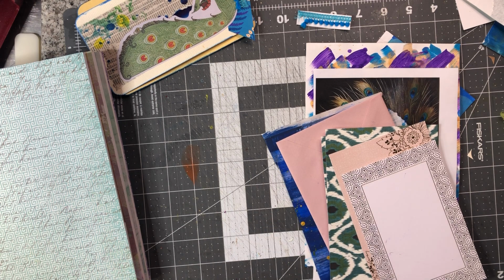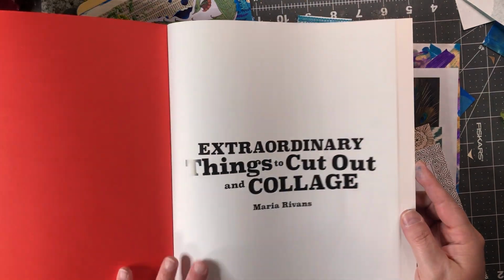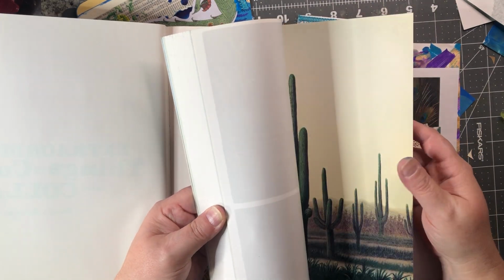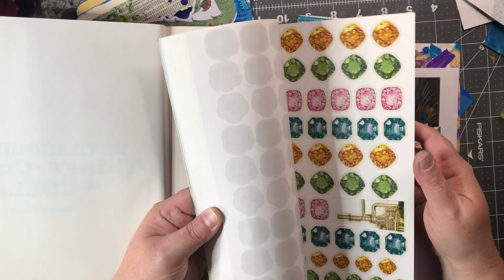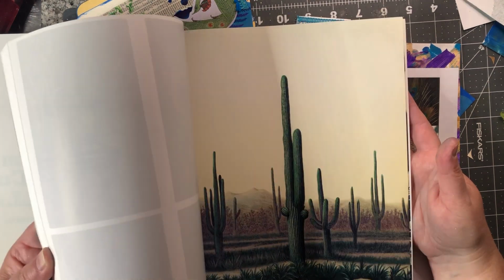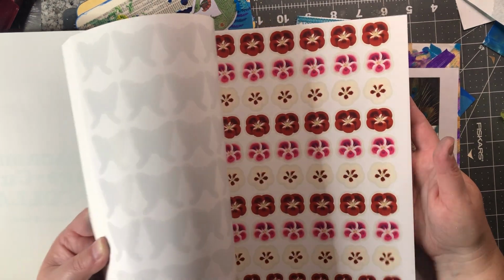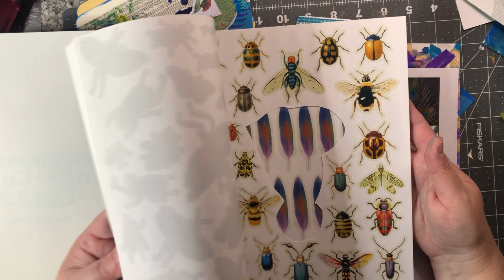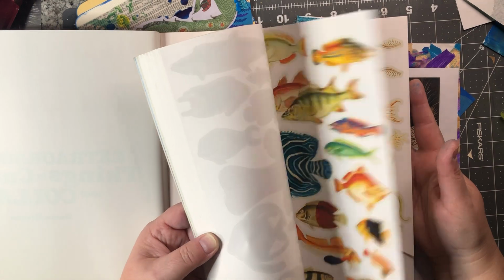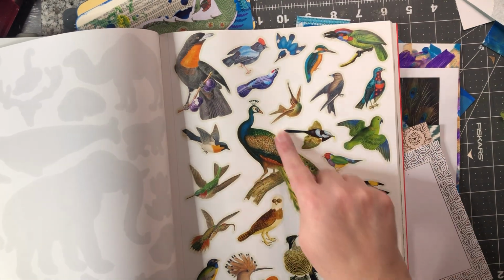And let me look in my other book. This one's been fun. Things to Cut Out and Collage, Maria Revens, copyright 2020. It's got some pretty cool stuff. In the back, it's got some really big images, and then a bunch of little images. I've used a lot of this. It's in sections, so here's the bird section. Lovely little peacock.